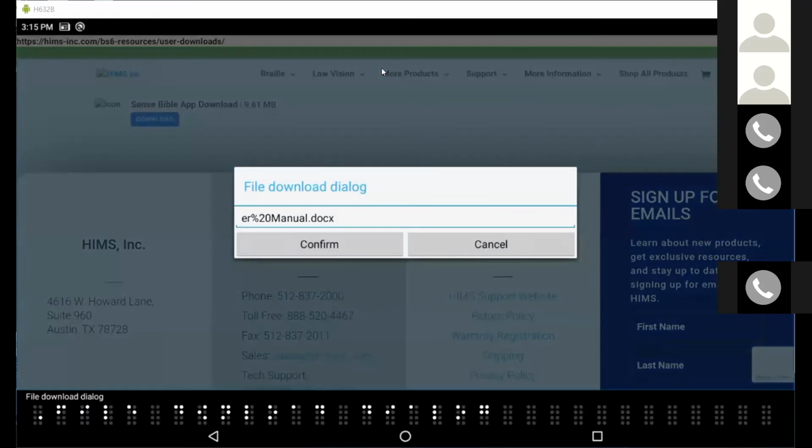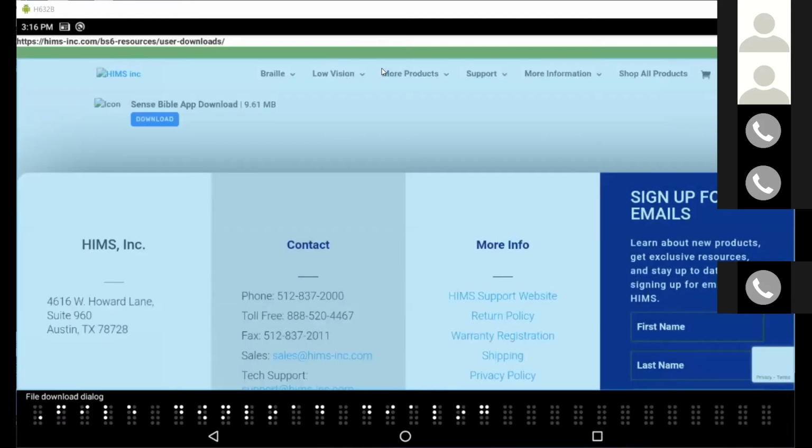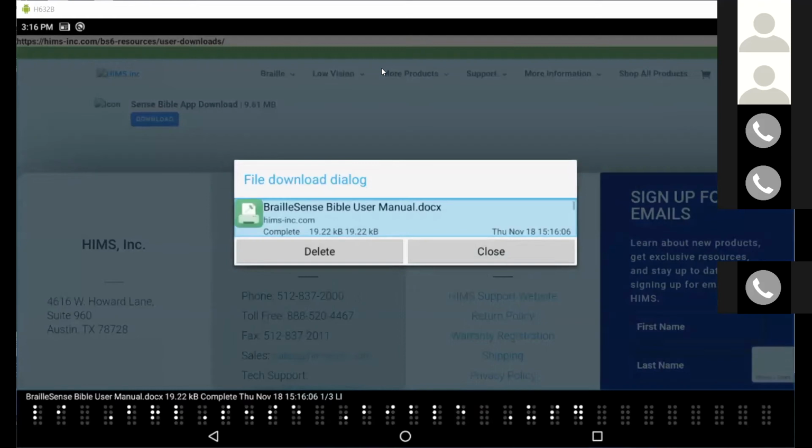File download dialog. BrailleSense Bible user manual docs, edit box, and confirm button. Confirm. Downloading. File download dialog. Successfully downloaded the BrailleSense Bible user manual. Okay, so successfully downloaded the documentation, so I can go out and read all about what you can do with the BrailleSense Bible file manager and all that.